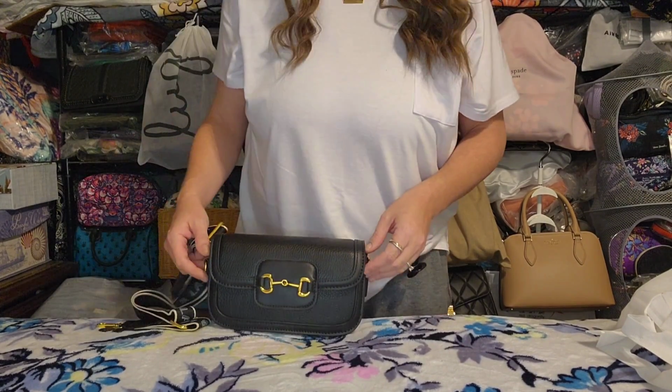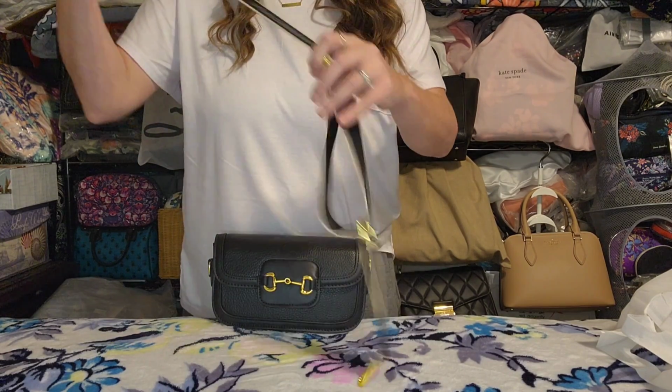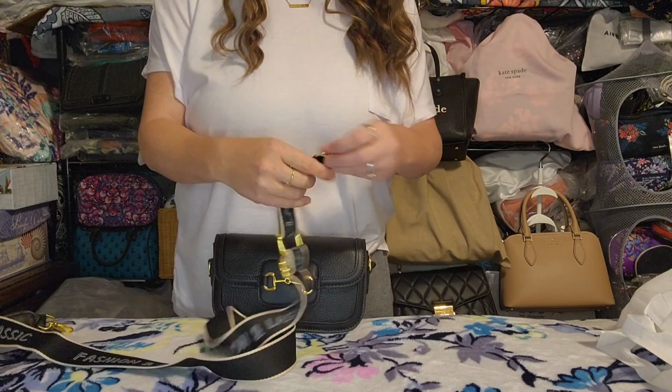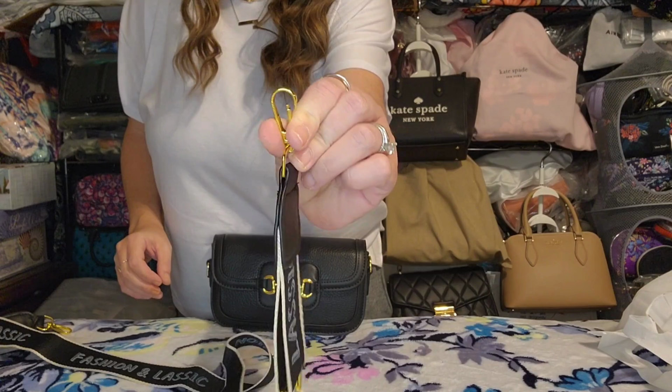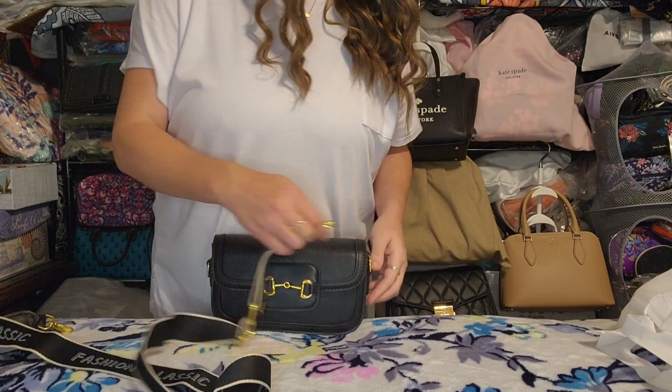Or a gold chain to put on this would look fabulous. But just for the hell of it, to show you, in case you're curious, I will show you how long this goes and if it will go crossbody on me or not. So the hardware on this one is fine. It's actually not bad. Got a good spring. It is a swivel clip. It's not super heavy weight, but it feels pretty good actually.